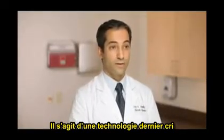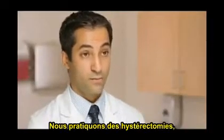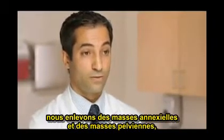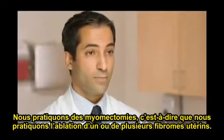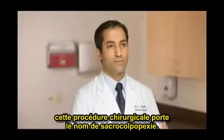This is the newest technology out there, and we've been doing it here for almost a year, and it's been very successful. We can do hysterectomies, we can do adnexal masses, pelvic masses removal, we can do adhesions if the patient has a lot of adhesions. Myomectomy if they have fibroids, we take the fibroids out, and pelvic floor reconstruction, something called sacrocolpopexy.